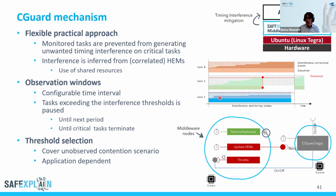CGuard is a flexible, practical approach that monitors the execution of tasks. As long as a task is executing, it is having some impact on the interference that may arise on the system. For example, here we have core one, which while executing may be affecting the execution of another critical task in core zero because of the usage of shared resources. With this type of mechanism, we embed a threshold, so that when we see at runtime that the task and program executed on core one, which is deemed to be non-critical, is exceeding the threshold, we trigger a mechanism that prevents the non-critical task from further executing and further interfering with the execution of the critical one.